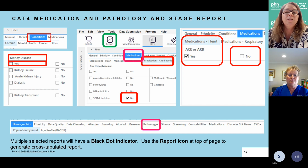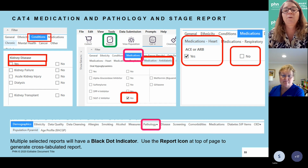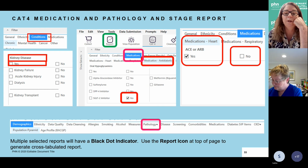You could partner it with the ACE and the ARB, mainly because the guideline states that they have to have been stable on that for at least 4 weeks before commencing on the other med. And so you could also go no for the ACE and the ARB, such that you could find patients with kidney disease who haven't had that 4 weeks yet of stability. And then you can partner it with the pathology report.